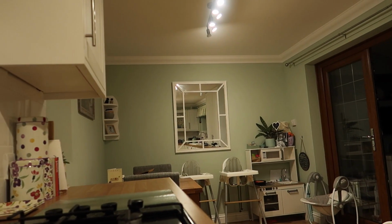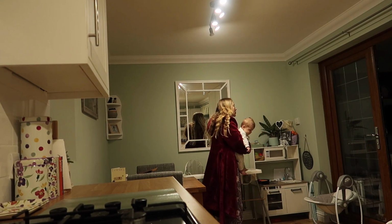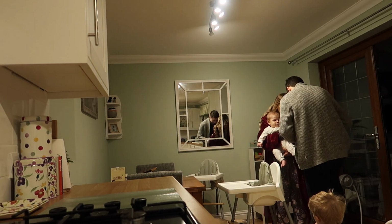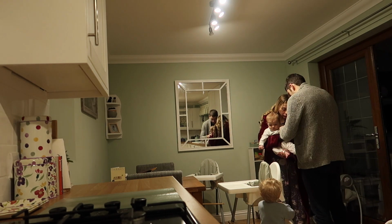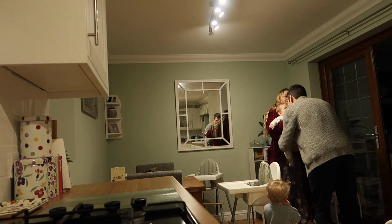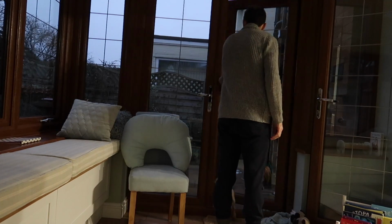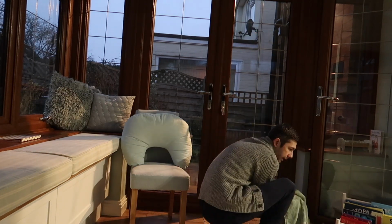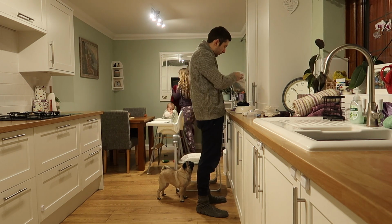Yep, my toddler's in the doorway telling me he wants his breakfast, so we all head through to the kitchen now. Just moving the IKEA high chairs to the table because Jasper has also started weaning now, so we're all having a little bit of food. We let Penny outside and have to dry her feet because it's very damp in the UK at the moment. So it's just breakfast time now.